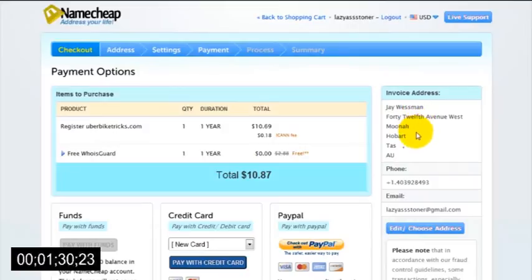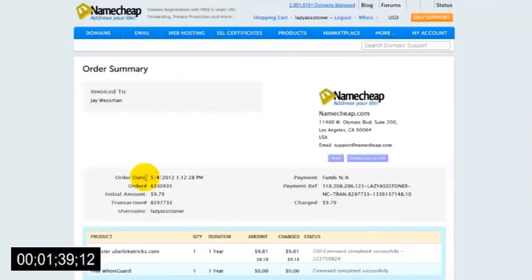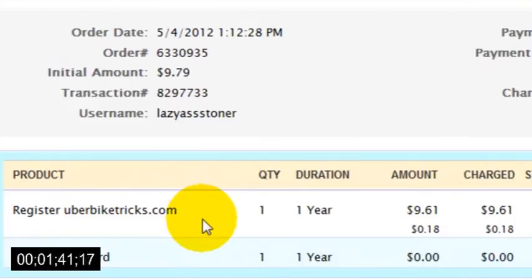Finally, just choose a payment method. You can either pay with your credit card or with a PayPal account, and once your payment has been processed, you now officially own that domain name. So the next thing we need to do is get ourselves a hosting account.